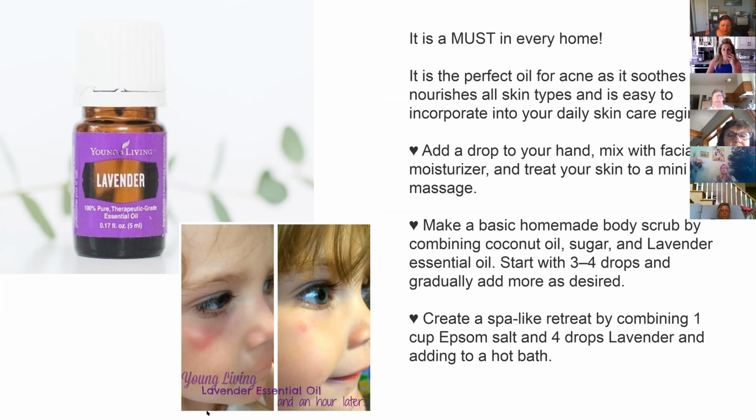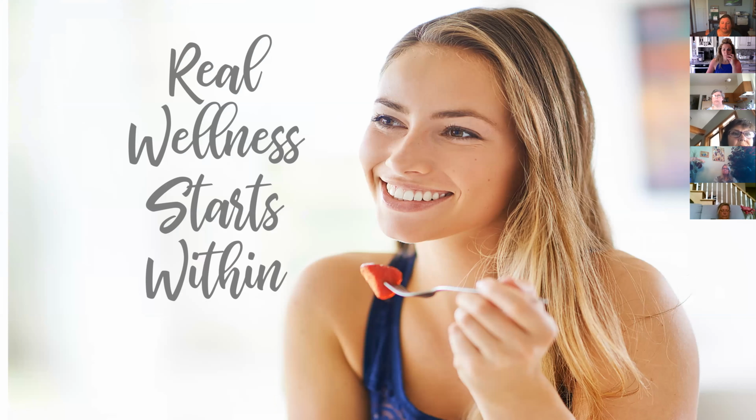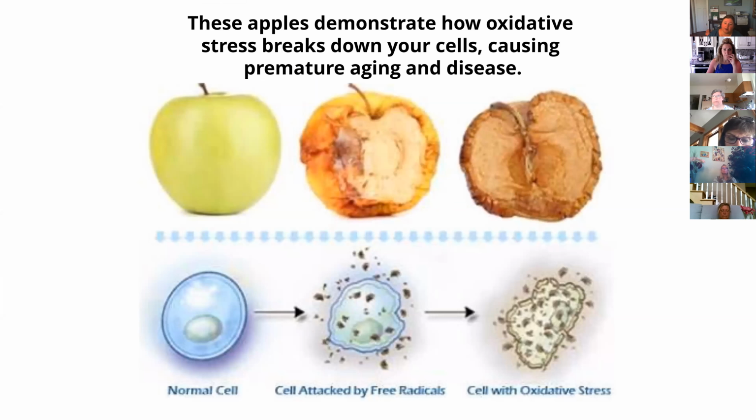So where we start with wellness is the skin. Healthy skin actually does start within. What we mean by that is when we have a healthy cell and we're giving it all its nutrients and vitamins and we're treating it well, we're giving it water without fluoridation or chlorine, we're giving our bodies the nutrients that we need, this is actually how our cells stay fairly normal and they age a lot slower.